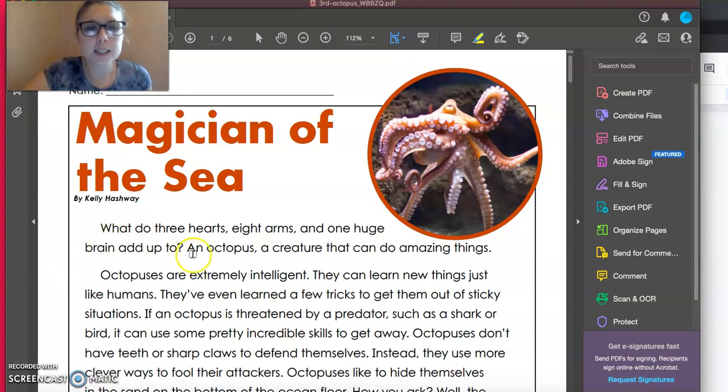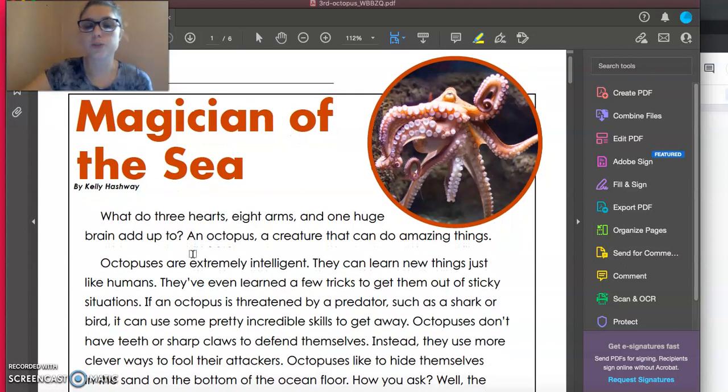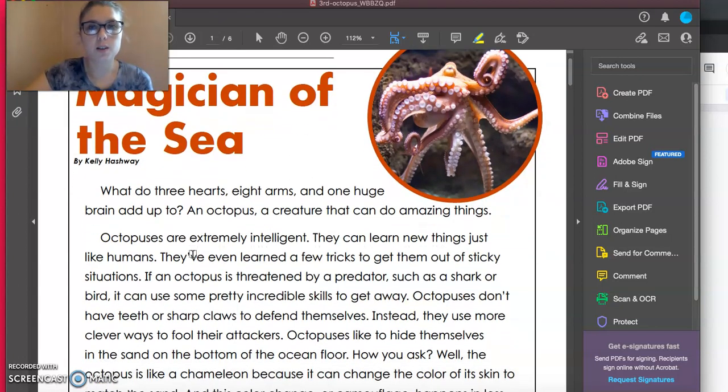And when I'm reading, I'm going to be reading silently and in my head. However, it can help to read aloud as well. So I'm going to just read this silently again 1 time through just to get the gist, only making note of words that I might not know.